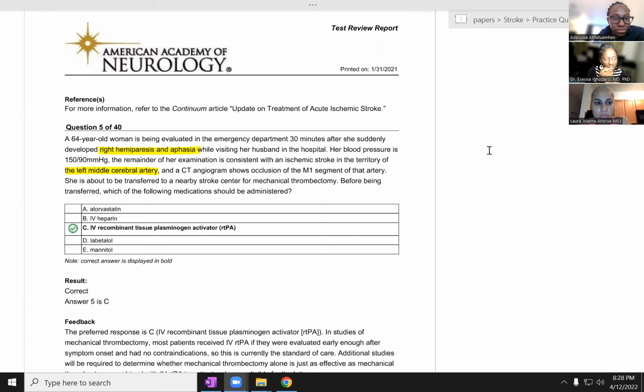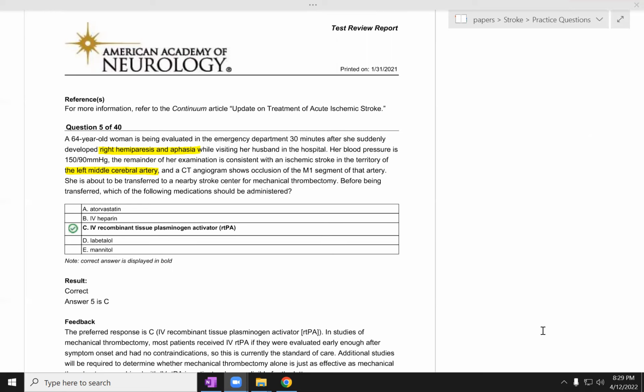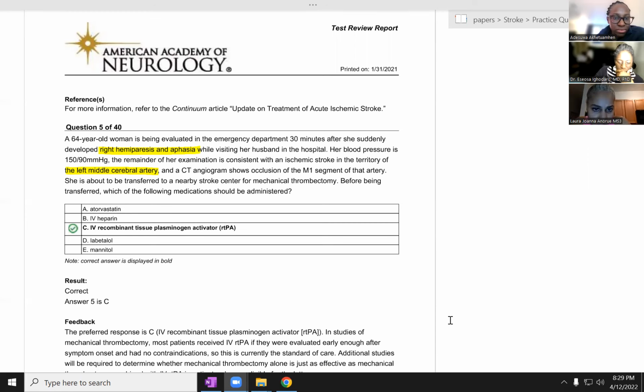Now we're on question 5. Take it away, Laura. A 64-year-old woman is being evaluated in the emergency department 30 minutes after she suddenly developed right hemiparesis and aphasia. So I'm already thinking left hemisphere here, with the aphasia in the frontal lobe. Her blood pressure is 150/90, so there's no contraindication for TPA. The remainder of the exam is consistent with an ischemic stroke in the left MCA, and a CTA shows occlusion of the M1 segment. She's about to be transferred to a nearby stroke center for a mechanical thrombectomy. Before being transferred, which of the following medications? Well, looks like we're dripping and shipping.